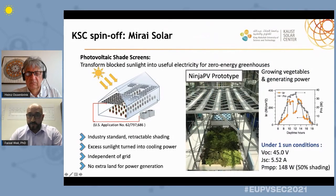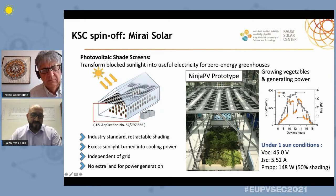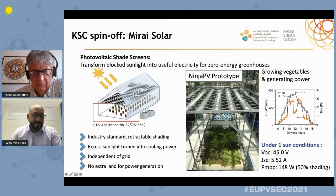The other thing which was developed inside the center as well is, again, a solution for the greenhouse. This is retractable solar panels. So we have solar panels which are laminated in plastic covers, and they are moved like curtains. Whenever farmers need the curtains to be removed, these panels are moved away, and whenever they need the curtains, these curtains will start generating some electricity, which is useful for the greenhouse.